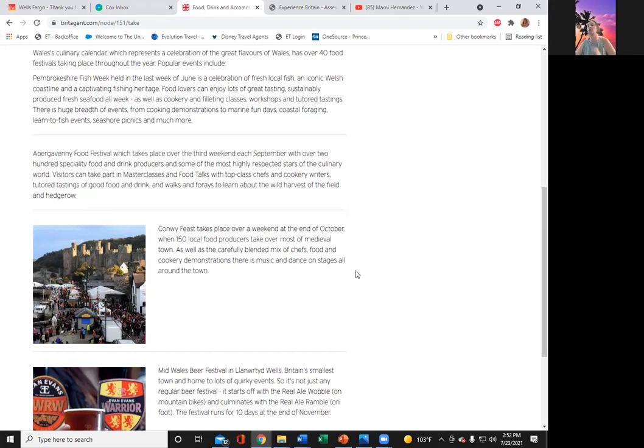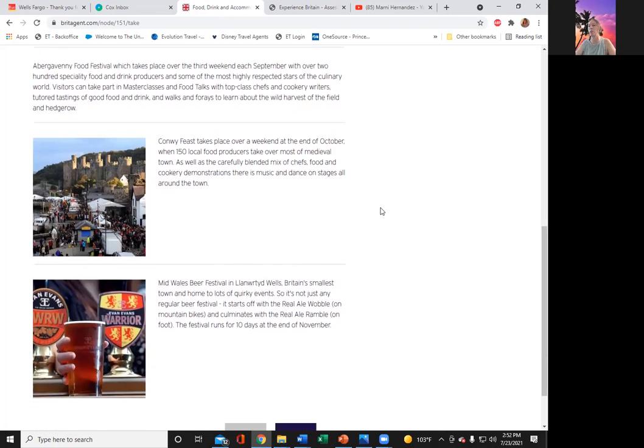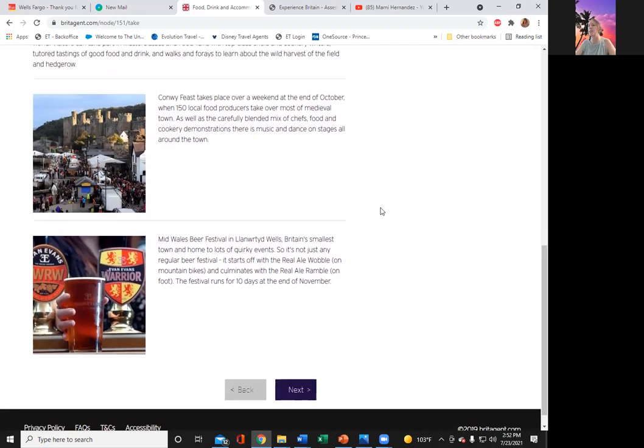Abergavenny Food Festival takes place over the third weekend each September, with over 200 specialty food and drink producers and some of the most highly respected stars of the culinary world. Visitors can take part in masterclasses and food talks with top-class chefs and cookery writers, tutored tastings of good food and drink, and walks and forays to learn about the wild harvest of the field and hedgerow.